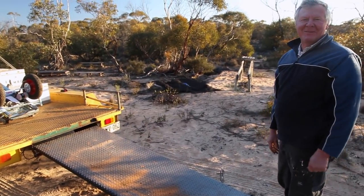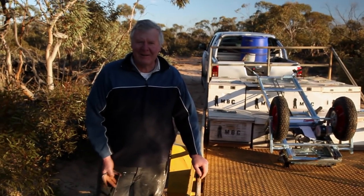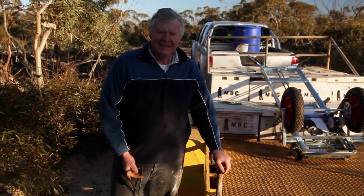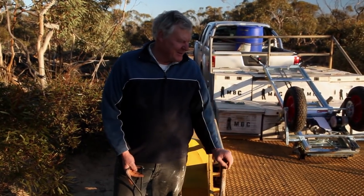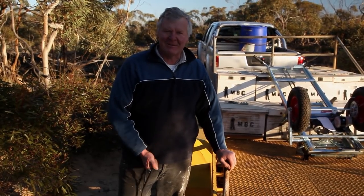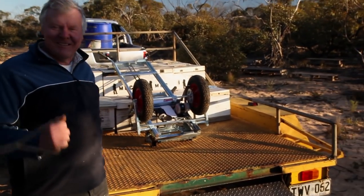Maybe I'll get the hook and see whether that works. The engineer dude that I got to make this for me, he said, you're going to be doing this on your own? And I said, yeah, probably. And I tried to reach across there and I said, shit, my arm's not long enough. So he said, hell, I'll just make you a captain hook and then your arm can be a bit longer. So I thought that was pretty good.